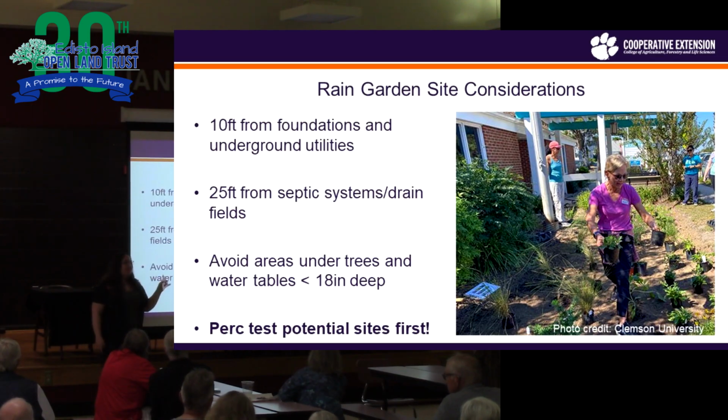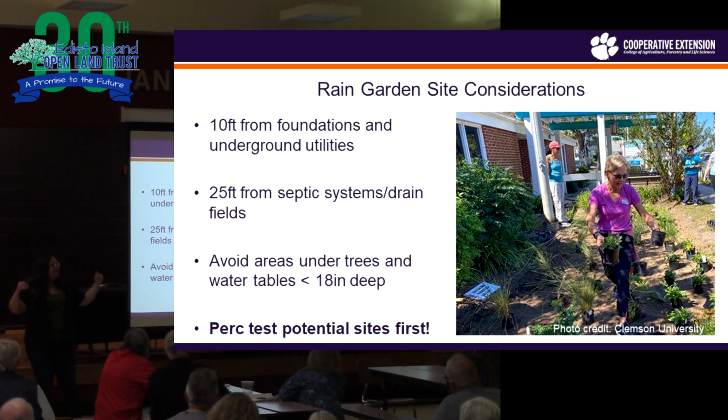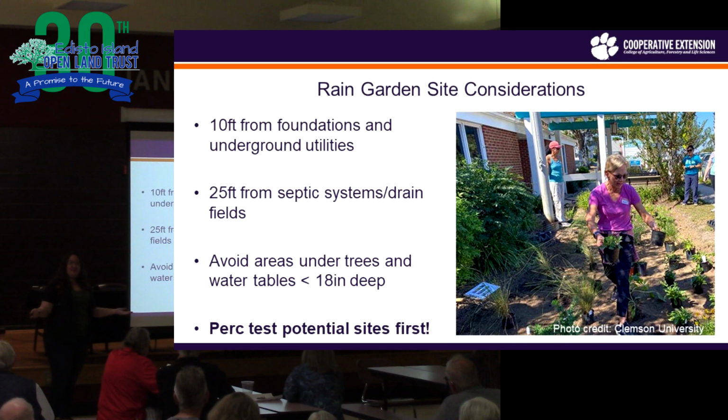Also, you want to avoid areas where your water table is less than 18 inches deep. Once again, we're planting a depression, so we have to dig into the soil, and if you dig 18 inches down and the hole's already filling with water, that's not a good place for a rain garden. Consider a wetland garden or a bog garden instead.